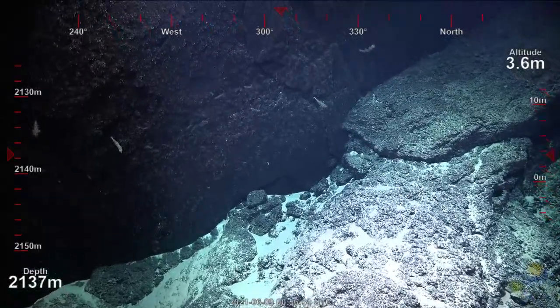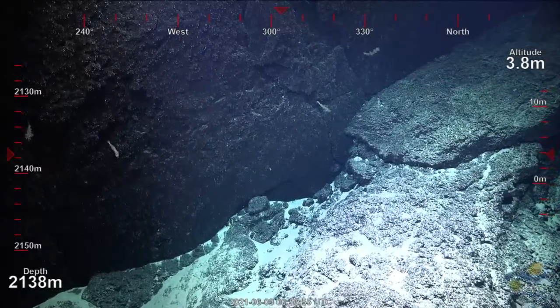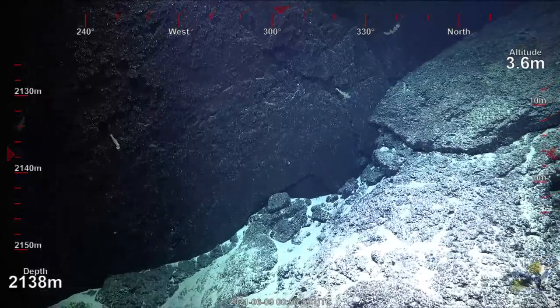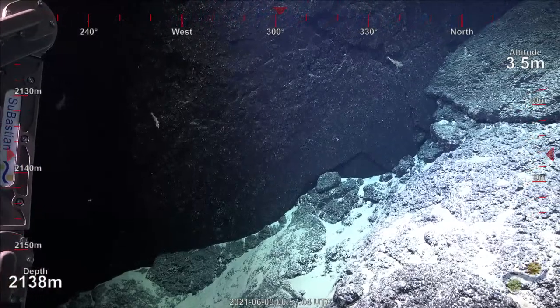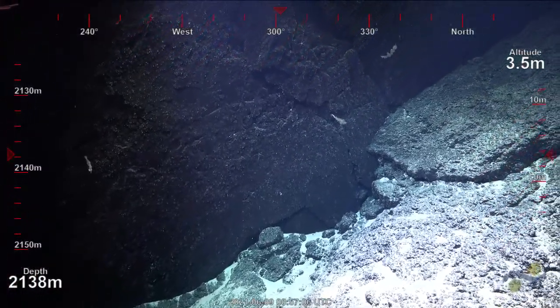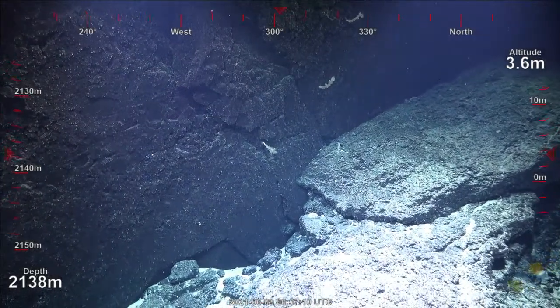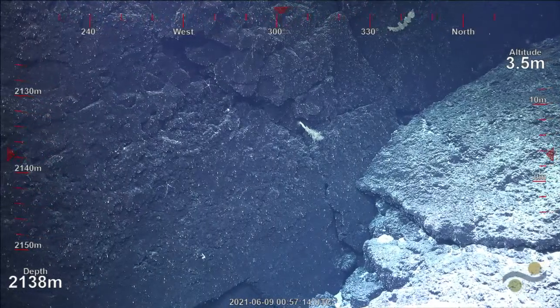Oh. There's some interesting things right here. Yeah, there's a few things here. They look like sponges of some type. Did you see the star over here? Star? Oh yeah, there's a few brittle stars there.